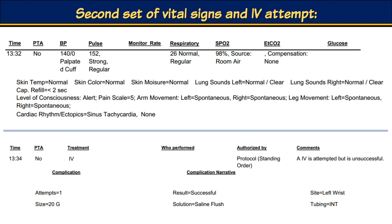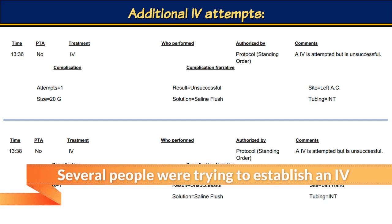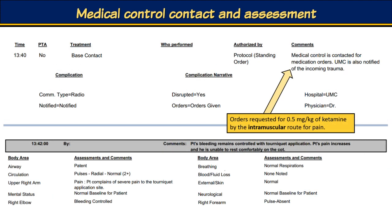Ouch, the tourniquets hurt, okay? And so they were running out of options. They got a guy that's probably getting really agitated. He's hurting, and we're adding more pain to that. So they did a great job by requesting intramuscular ketamine at 0.5 milligrams per kilogram. Now, why do you think they went to ketamine right here? What other options do we have that we wouldn't have to call for orders for?